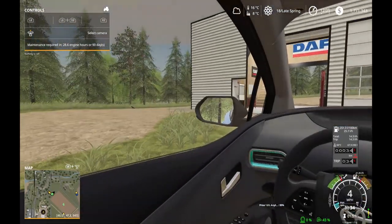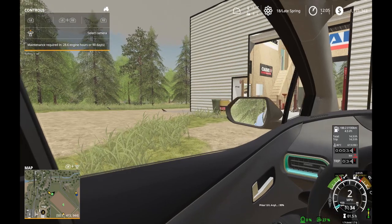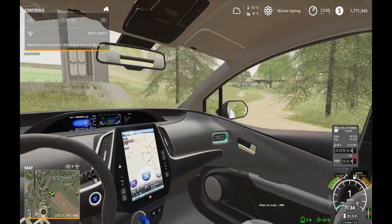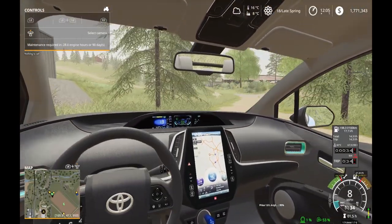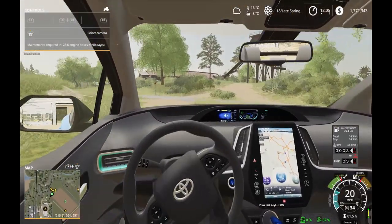Oh, look at that, check that out. Okay, I thought he was walking. Birds do goofy things. He's walking vertically down the side of the building. Yeah, my little wooded area back here for future projects.